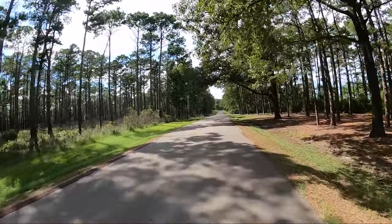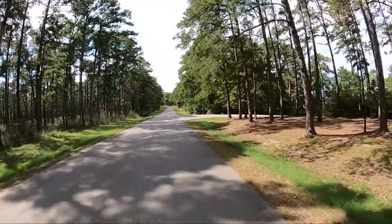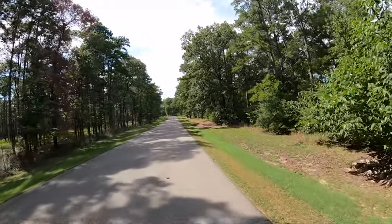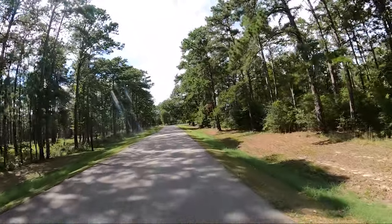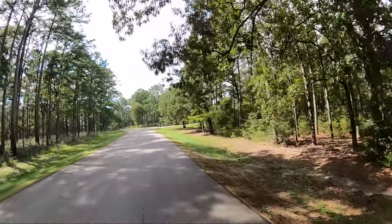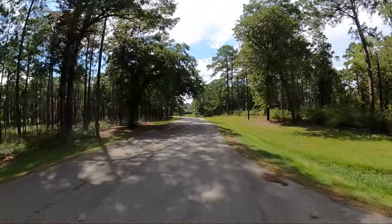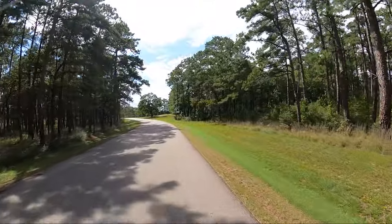Hiking trail. So we're gonna go all the way down to the boat ramp first, for my boat ramp fans, and then we'll come back and check out the camping loops. It's so pretty, I don't need to talk.